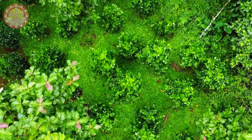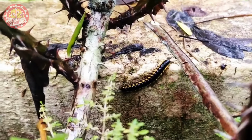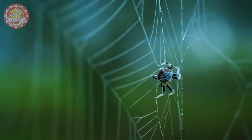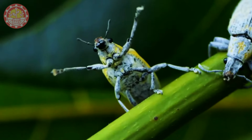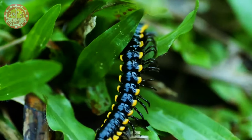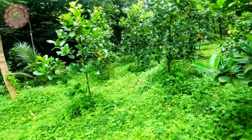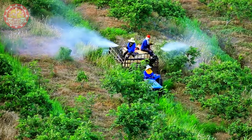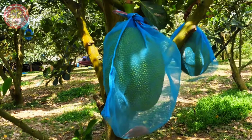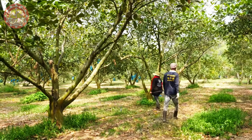And of course, we can't forget about pest control. Jackfruit might be delicious, but guess what? Bugs and animals think so too. Farmers have to protect their crops from sneaky invaders like fruit flies, ants, and even monkeys who occasionally swing by for a snack. To keep these little troublemakers away, some farms use natural repellents, while others wrap the jackfruits in protective bags, kind of like putting armor on a fruit.